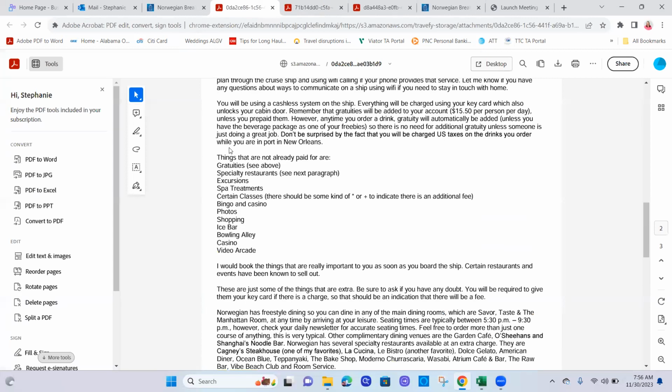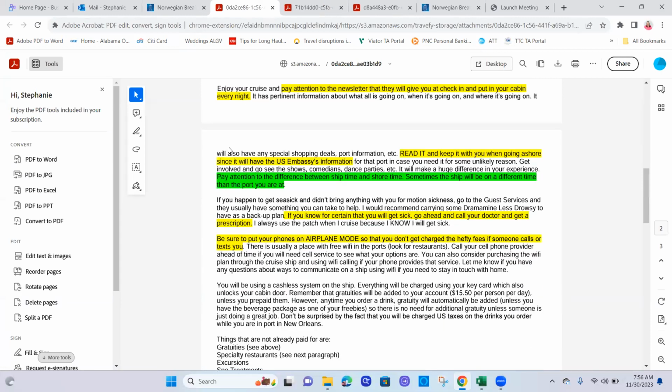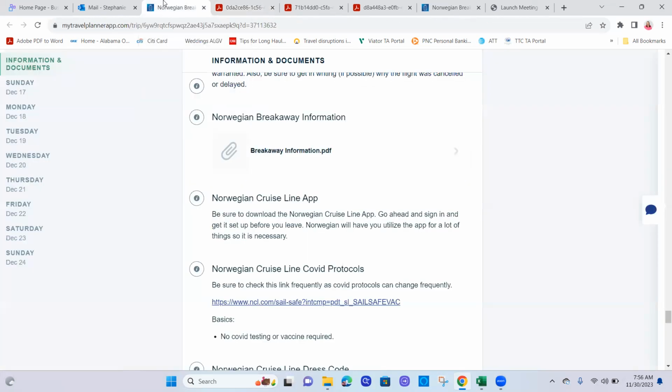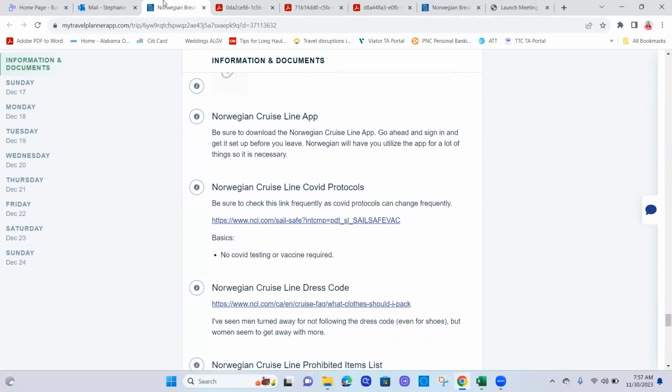One of the big things you'll see, I've got it highlighted in green, is the difference between ship time and shore time, so be sure to pay attention to that. A lot of times you'll go in and out of different time zones, and the ship will change time overnight. And sometimes they don't, and when you get off the ship, you're in a different time zone than when you're on the ship, which is pertinent to getting back to the ship on time, because the ship will always operate off of ship time.